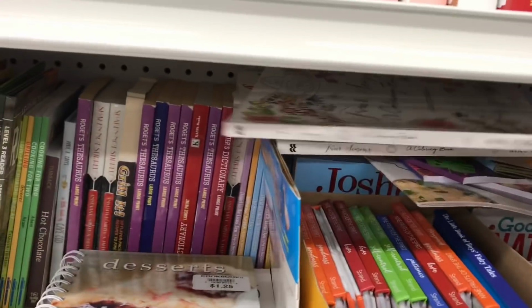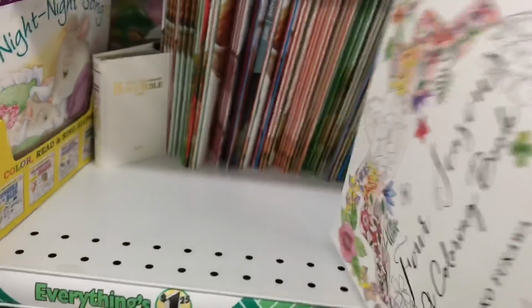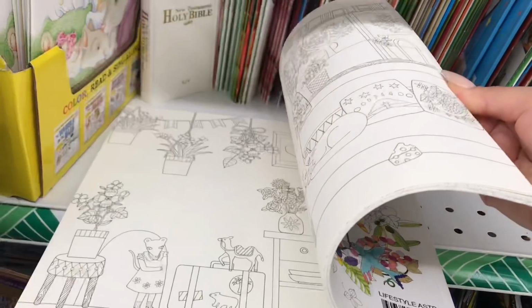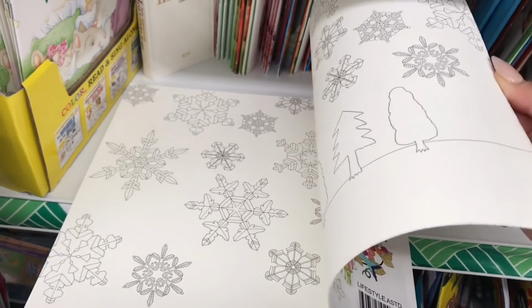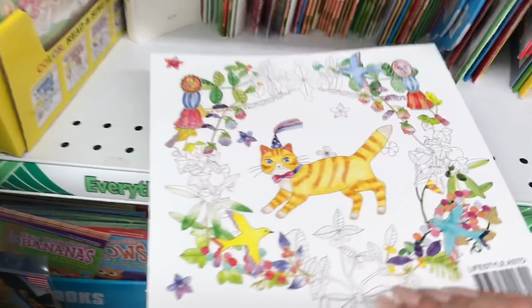Oh, I haven't seen these before. They look like a beautiful coloring book. It's gorgeous. Oh my goodness. This is a beautiful, beautiful gift with a nice pack of colored pencils. You cannot go wrong with this.